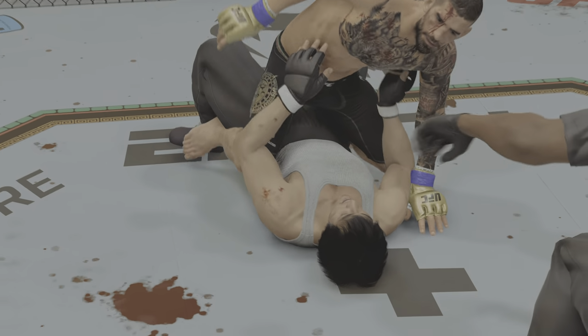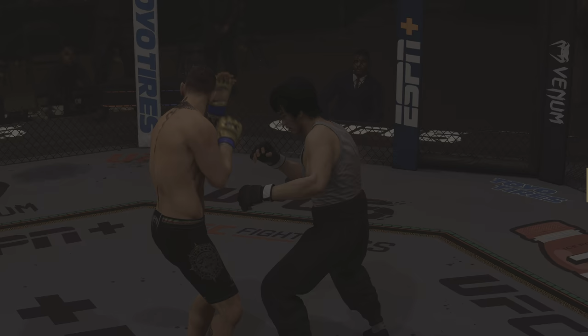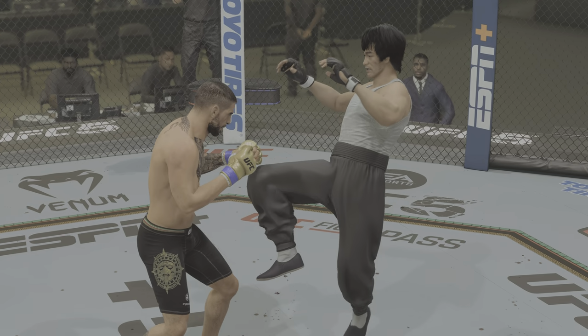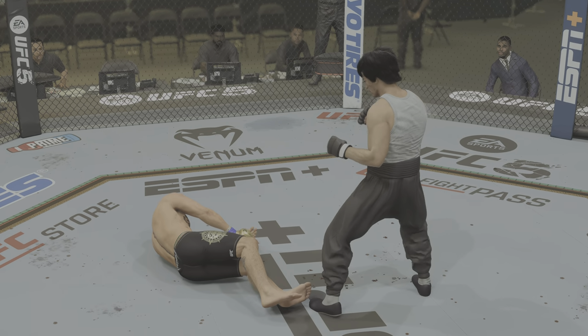All right, heading back to the corner, and Topuria's bleeding pretty bad from the forehead here. Hopefully the cut man can nip that in the bud and make sure that blood doesn't trickle down into his eyes as the next round begins.